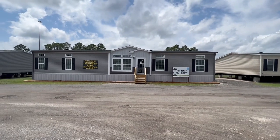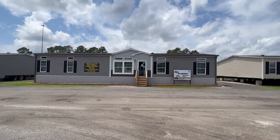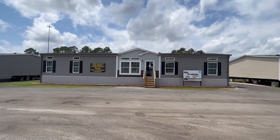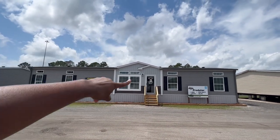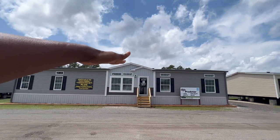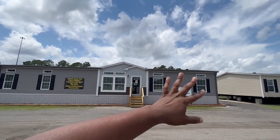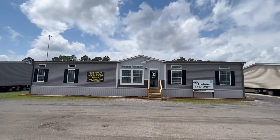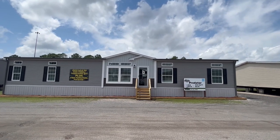All right, you guys, so this is the outside of The Predator. It's a four bedroom, two bathroom, multi-section home by Live Oak Homes. So this is the exterior. I really love the color contrast that they would have. I think that's board and batten, but I might be wrong. I love the light gray, the dark gray, as well as the neutral tone color grays. It's different types of grays and whites. I really like it. And I love the gray skirting also that goes along with it. It actually goes very well with it.